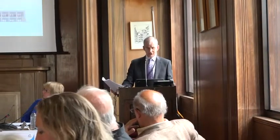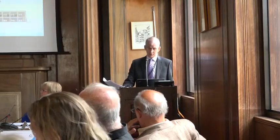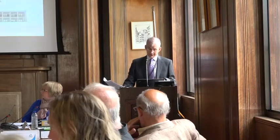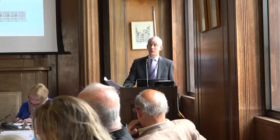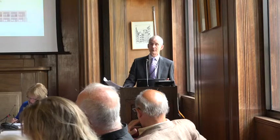There are slight changes to the ground floor windows in the courtyard elevation of the west wing, and on the east wing the number of windows in the first and ground floors is reduced, and therefore those windows are slightly bigger. So those are the only changes to the exterior of the building.